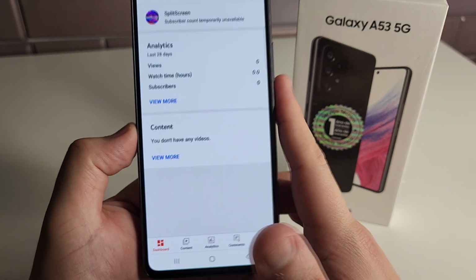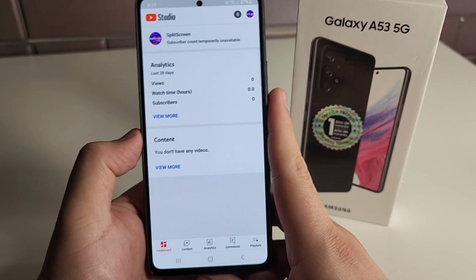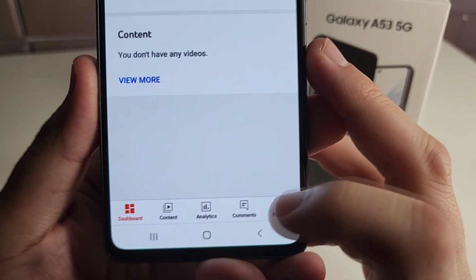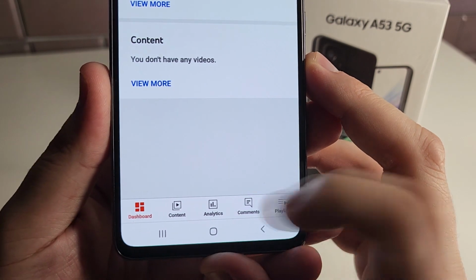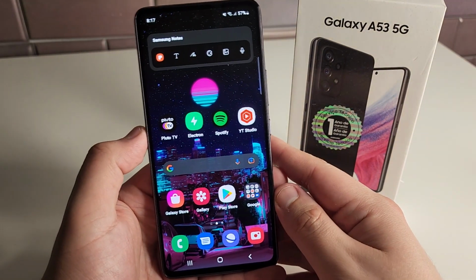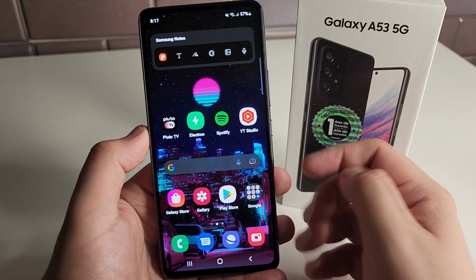We have our dashboard, which basically shows you your analytics, your content, and the comments that you get every single day. And we have our separate ones right here, content, analytics, comments, and we have our playlist as well. So nice to have that on hand if you're a YouTuber, and I use that application pretty much religiously.